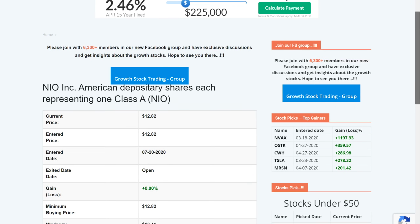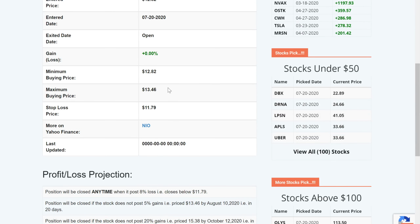That is your minimum entry price, and the maximum entry price would be $13.46. So that is the range we are looking at. The maximum entry point is 5% from your minimum entry point. Any price beyond that will be considered extended, so in case the stock pulls back with a normal reaction, you may end up with a loss. The next one is the stop loss, which is very key for this stock because it is very volatile. You may want to give a little bit of room, but the stop loss is $11.79. Anytime the stock price is below that level, just keep an eye on it. You may want to cut it short and move on to the next position.